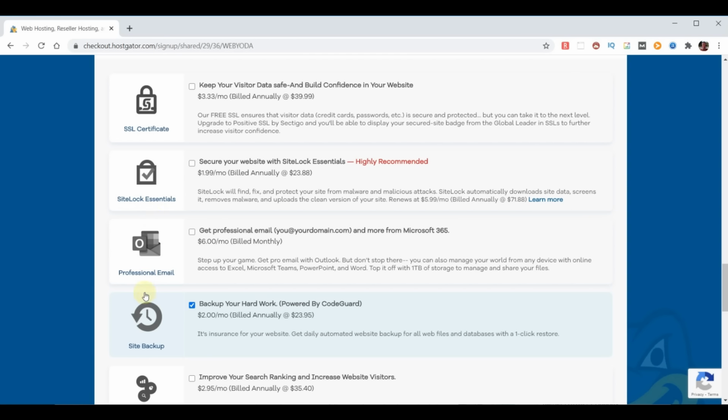Next, they offer a backup service where it'll do daily backups, but I know firsthand they do monthly backups for you. I'll go ahead and give you a video that'll show you how to make your own backups without having to pay them a regular fee like that.